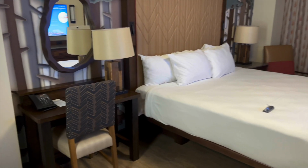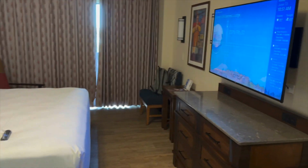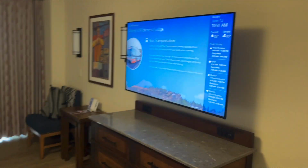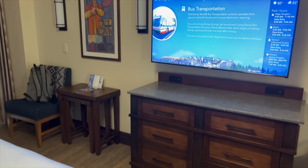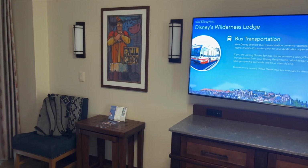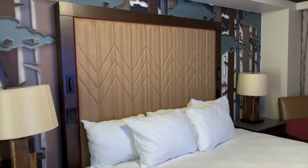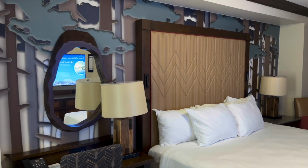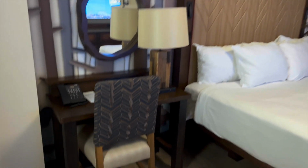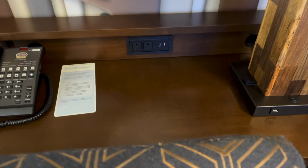And we have the king size bed with a balcony. I'll show you the balcony in a minute. Good size TV. Paul Bunyan artwork. And these rooms have just been remodeled. Got a desk with USB plugs.